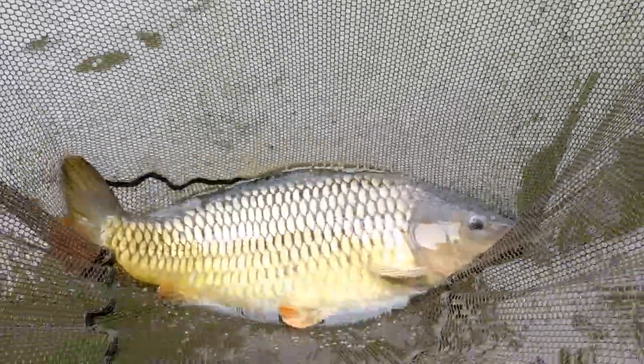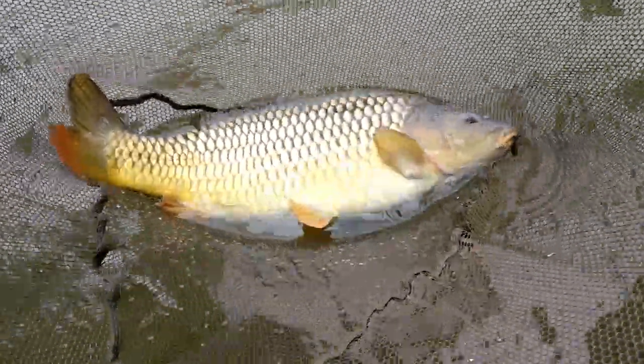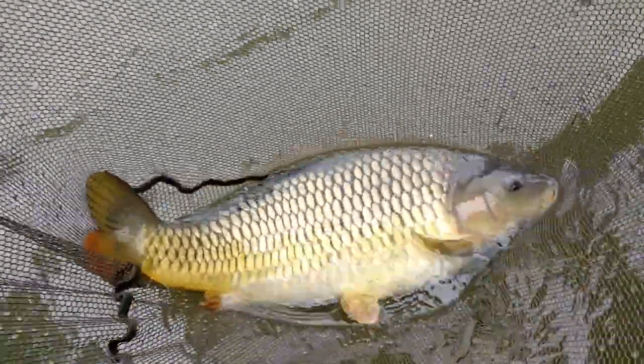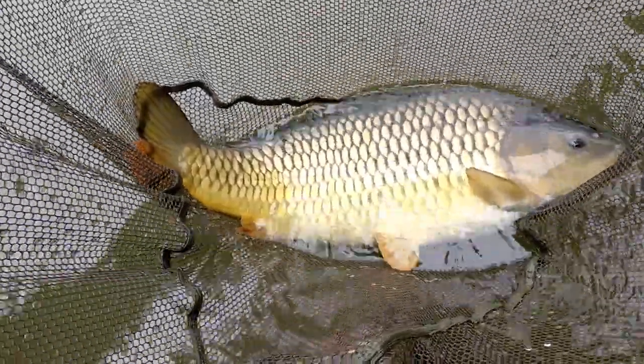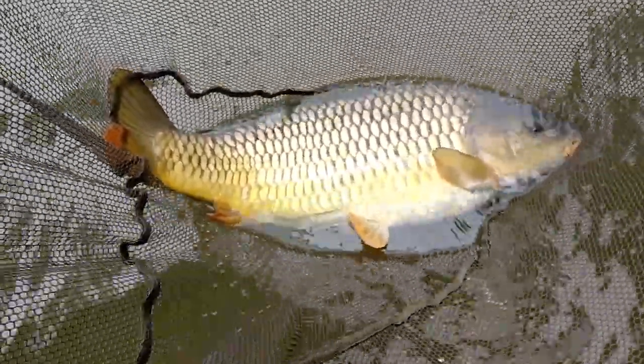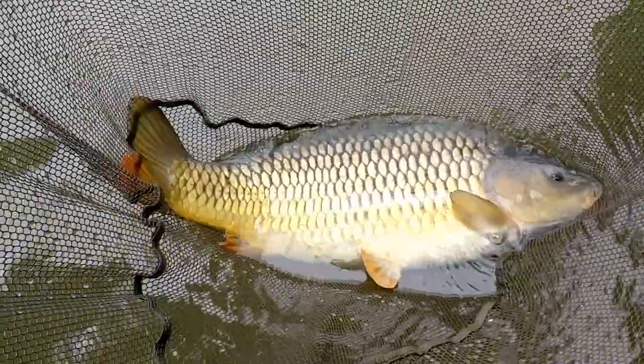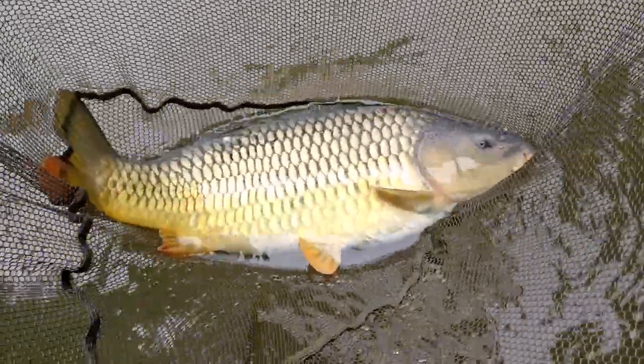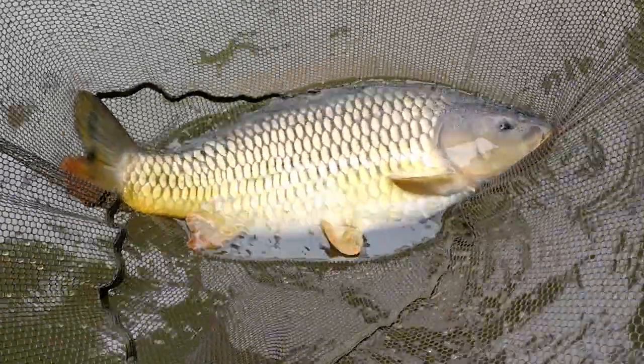That's the result of that fight you just saw. Nice common. Fish is definitely pushing, I'm sure, double figures, and if not, it's not far off it. That's a nice result. I'll get a quick photograph of this one and get it back.